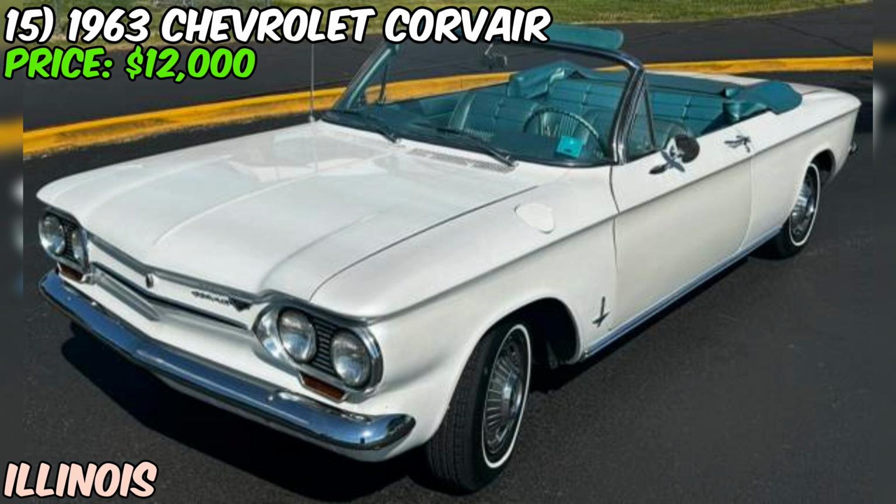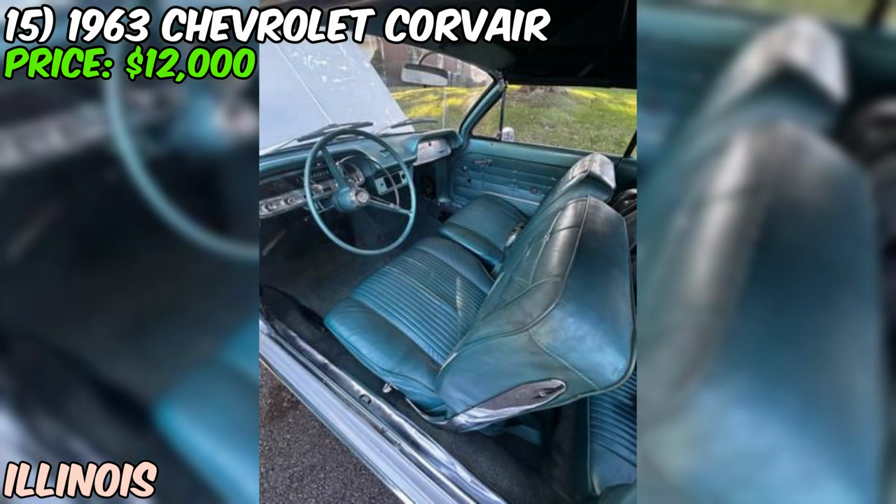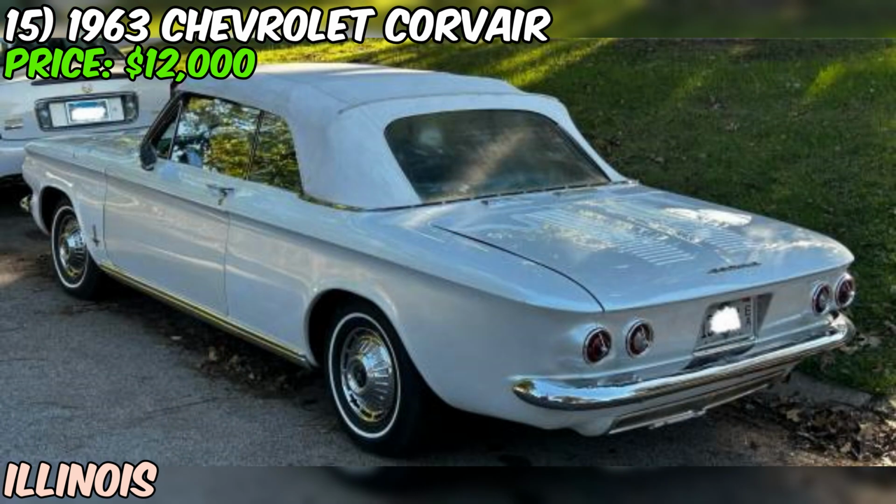Now, I know the $12,000 asking price might seem a bit steep at first glance, but when you consider the rarity and condition of this Corvair, as well as the recent maintenance and upgrades, it's actually a pretty fair price. These cars are becoming increasingly hard to find in this kind of shape, and the value is only going to go up over time.